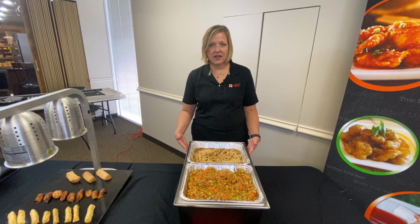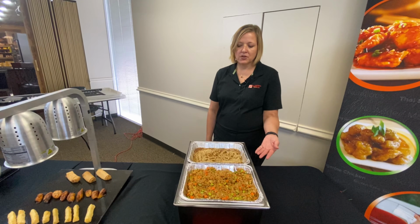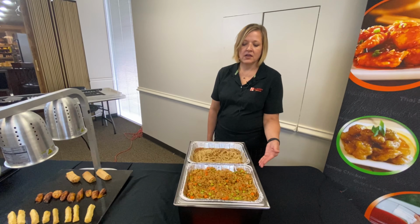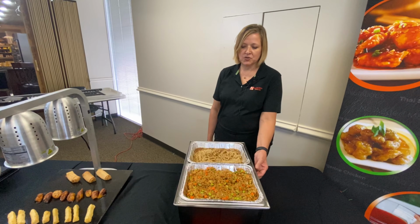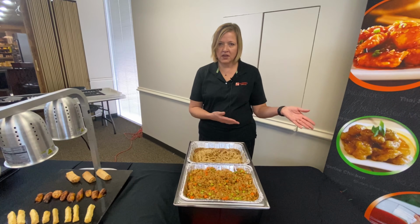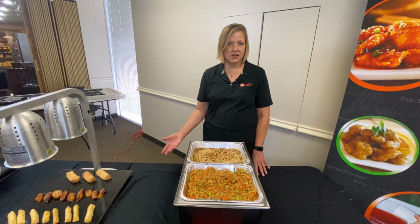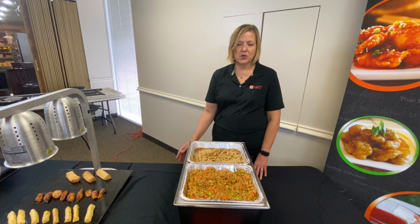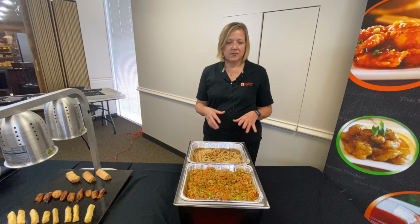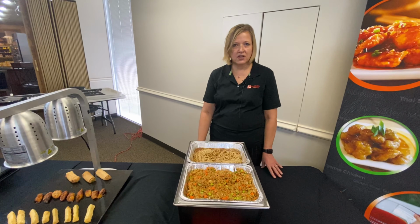What we've got on this side are our side items. First in the front, we've got our Asian Food Solutions vegetable rice. It's a brown rice. It meets a grain and a 1/4 cup of vegetable, and it's really pretty and colorful, and it's a great side to go with any of the Asian chicken items that we mentioned or the beef products that we talked about, like the sliced teriyaki beef. And it's super easy to prepare. You can cook it from frozen, so all you have to do is pop it in the oven and cover the pan and heat and serve, and you are done.